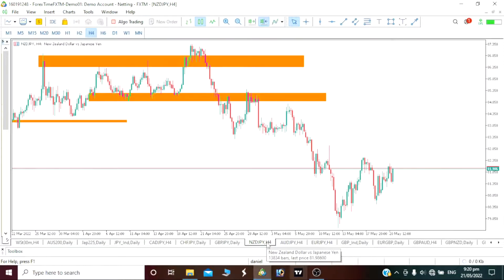Our New Zealand JPY, I personally am aiming up. When my price hits here, then I'm going to be aiming to take a short position on my New Zealand JPY. Above all, let's see a little bit of a bullish move on our JPY and New Zealand JPY before we now see a bearish move on our New Zealand JPY. By the way, that's what I'm aiming for.